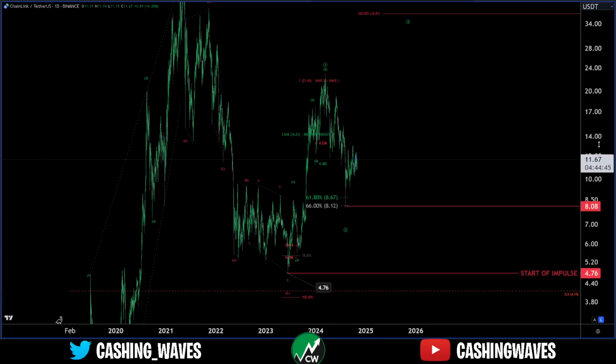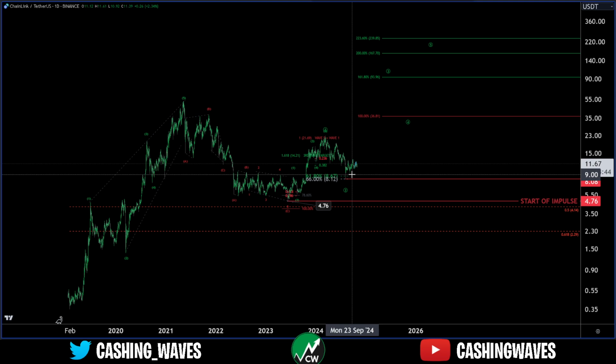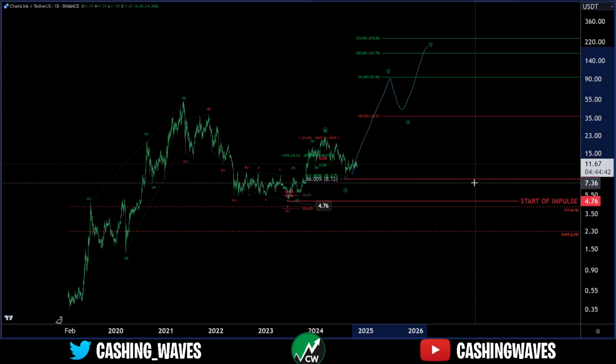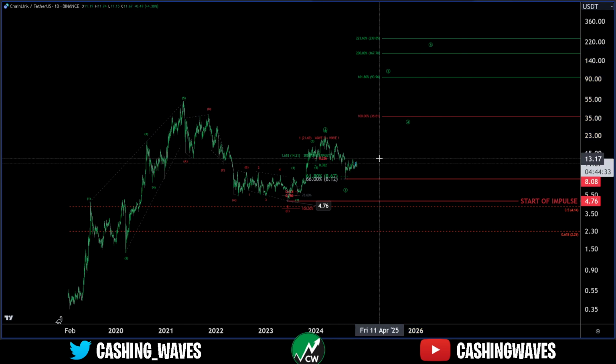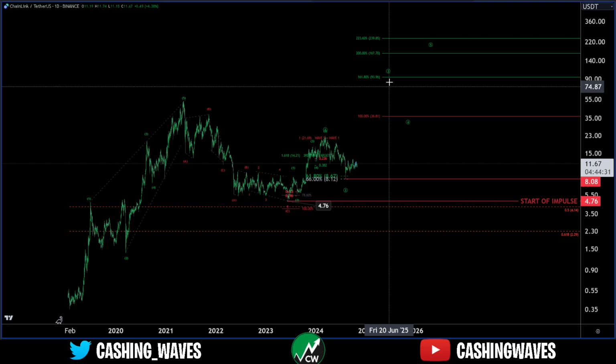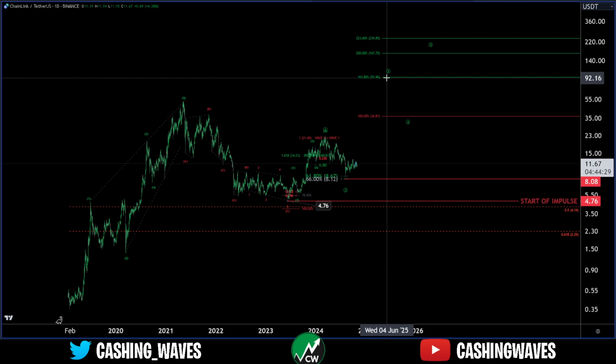All right, so can we get this 3rd wave started? 3, 4, 5, all the way up to $93 for our 3rd wave. Time will tell. It should happen pretty quickly. If it does, this would be like next year, late spring, early summer.